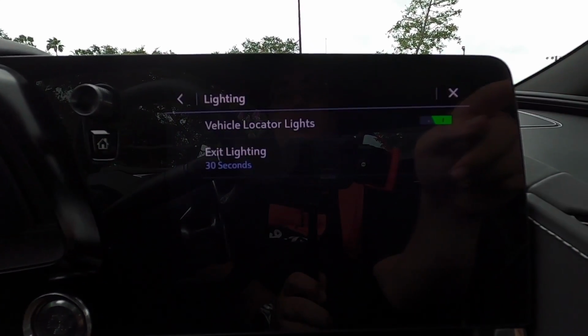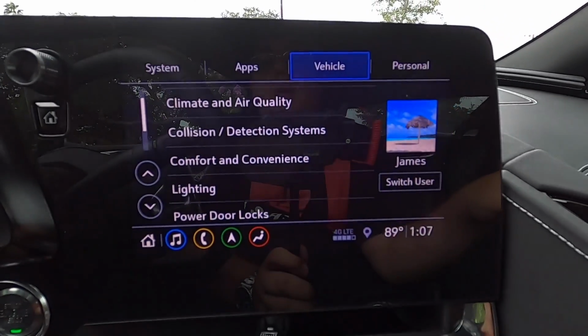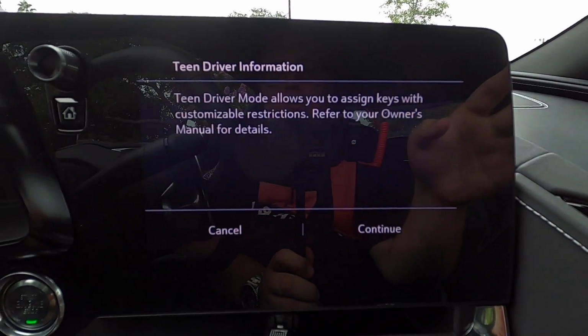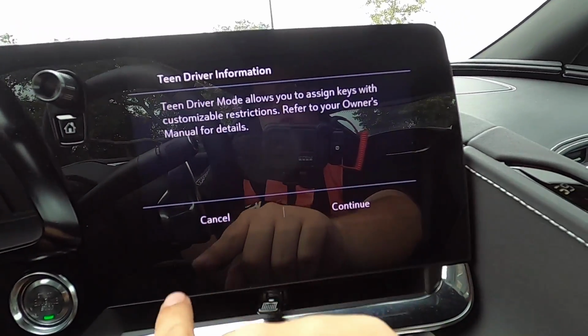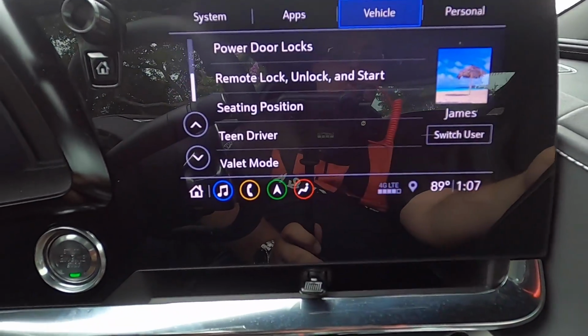See lighting. Vehicle locator lights. There's no kind of crazy ambient lighting or anything in this car. Power door locks, seating position, teen driver mode, which is something every car like this should have. It allows you to assign keys with customizable restrictions. So if you have a kid who's driving your car, he's not going to wrap it around that pole. Same goes for valet mode.